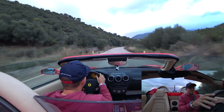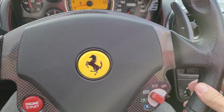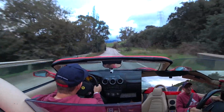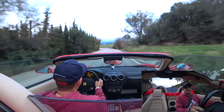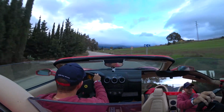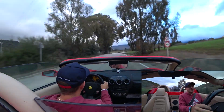Now you can see the road's a bit damp around here. Let's just switch into sport mode, just to be on the safe side. Like I said, I don't tend to drive like a nutcase on these roads. That's why I like to go on track days, because that's where you can really start to push the cars. I haven't been able to take this one yet.